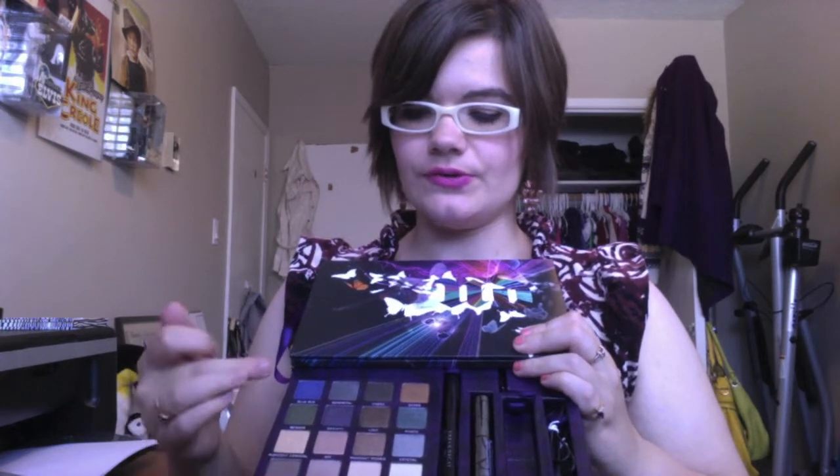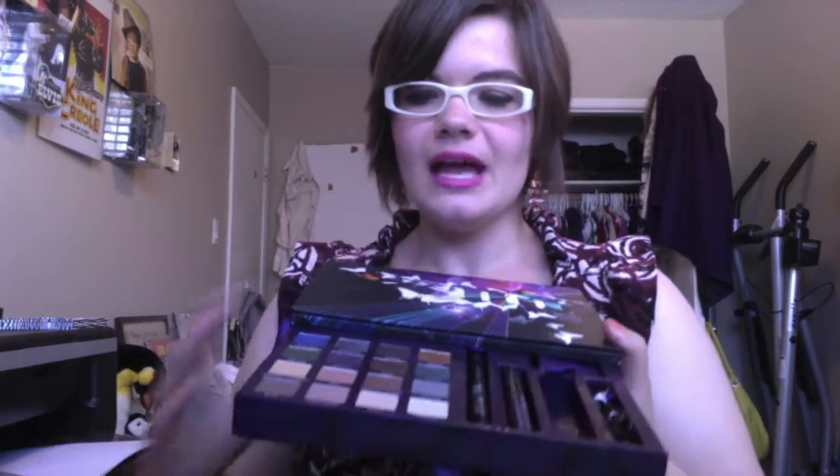So there are the shadows. You get 16 of them. You get a full size of the 24/7 liquid liner, which is good. It's a nice product, and it's nice that you get a full size. You get their super curling mascara, which is nice. You get one of the mini eyeshadow primers, which I've used up. And then you get this little speaker that you can hook up to your cell phone, and they gave you some QR codes that you could scan, and they had different videos that you could load on your phone using this palette.